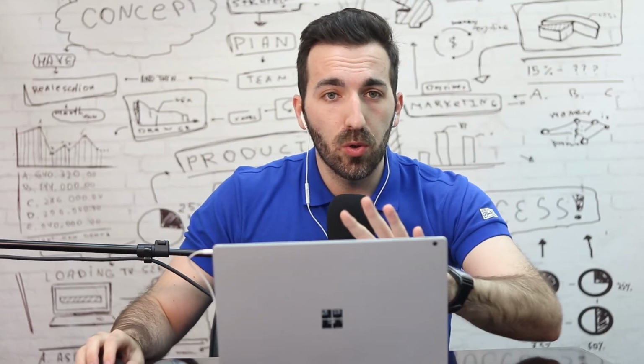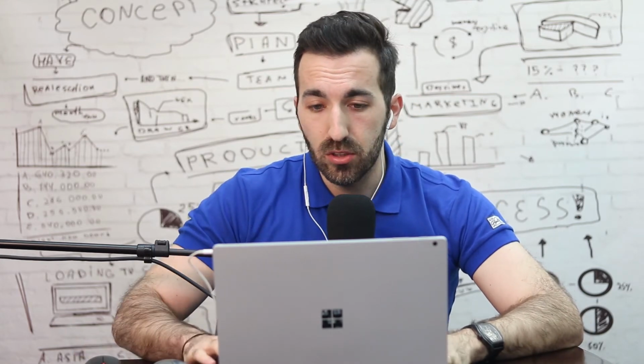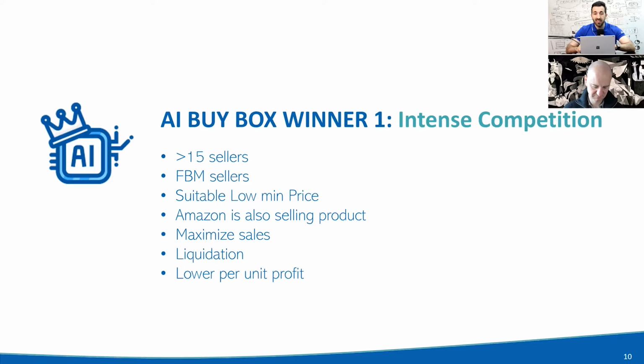All right, let's go quickly into these 3 rules. The first one is intense competition. This is more sales volume oriented, but it also keeps the profit margin in mind. It can be used to maximize sales and of course get the buy box. This one is suitable if there are over 15 sellers, so 15 to 20, and if most of them are FBM sellers.